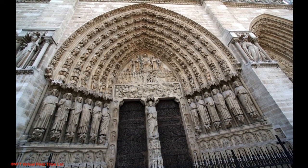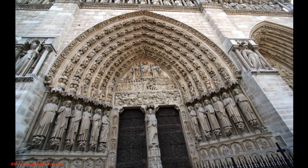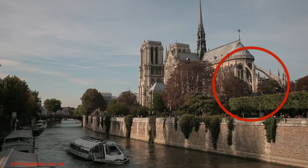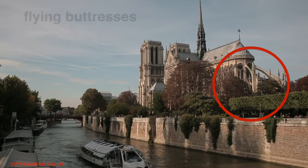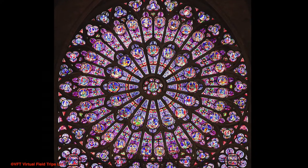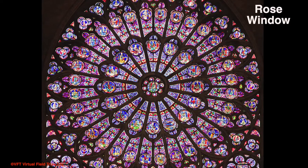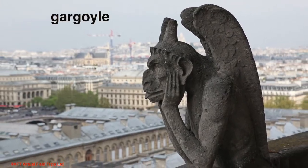The pointed arch over the front doors is one feature that makes Notre Dame a Gothic cathedral. At the back of the building is a row of curved arches that help to hold up the building. They are called flying buttresses. They too are Gothic. Notre Dame is also known for its amazing stained glass rose windows. Many people enjoy the gargoyle sculptures carved on the building.